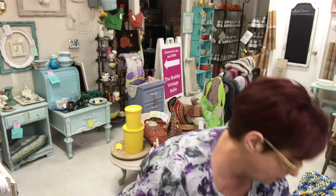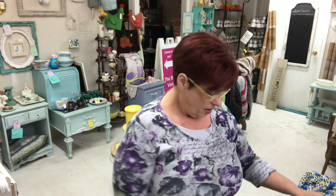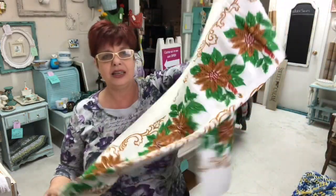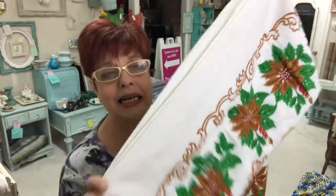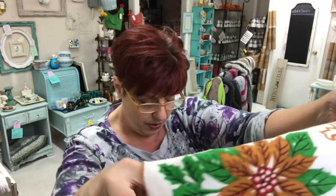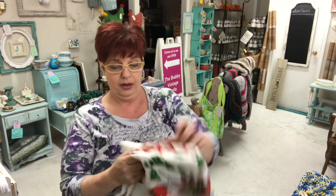Also, what did I get? Oh, I got 2 really super awesome tablecloths. These are gorgeous. Look at this pattern on here, you guys. These don't even look like they've ever been used. And if they have, it was once, and nobody was allowed to eat off of them. There is not a stain. They've been ironed. They're super long. I have no idea how big they are, but they're gorgeous. So that's one with the poinsettias. And then this one is really, really super pretty. Look at these designs.